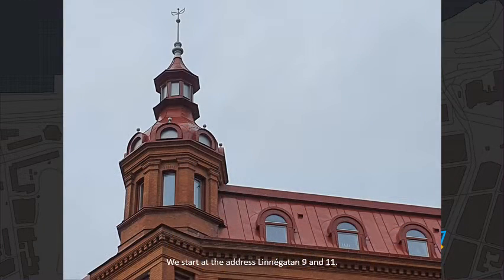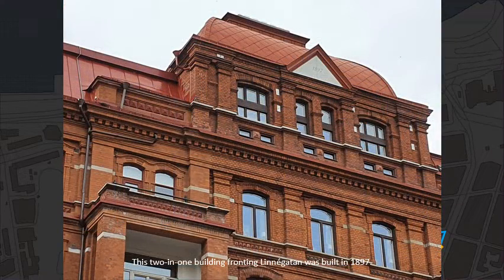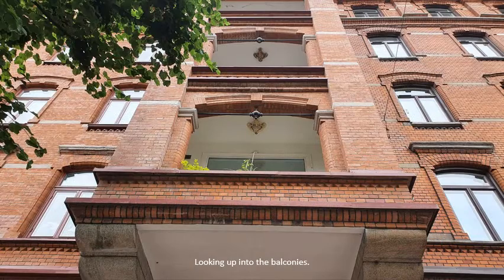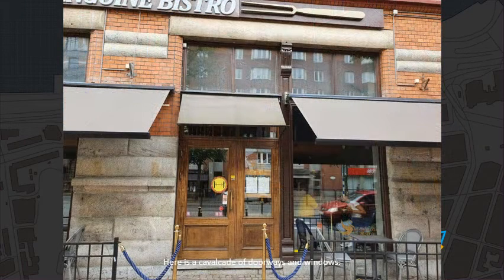We start at the address Linnégatan number 9 and 11. This two-in-one building fronting Linnégatan was built in 1897. It was designed by Oscar Nilsson and Nils Vilén. Looking up into the balconies, there is a cavalcade of doorways and windows.